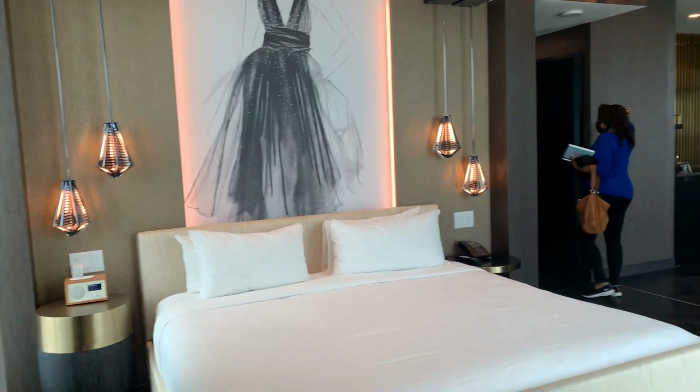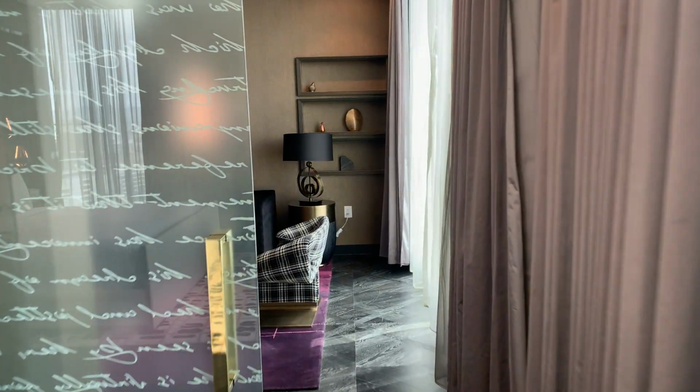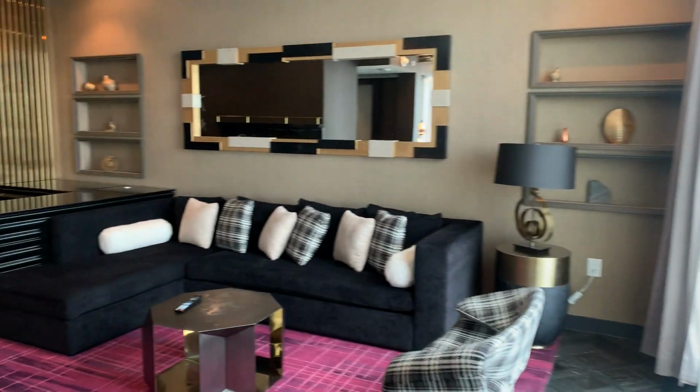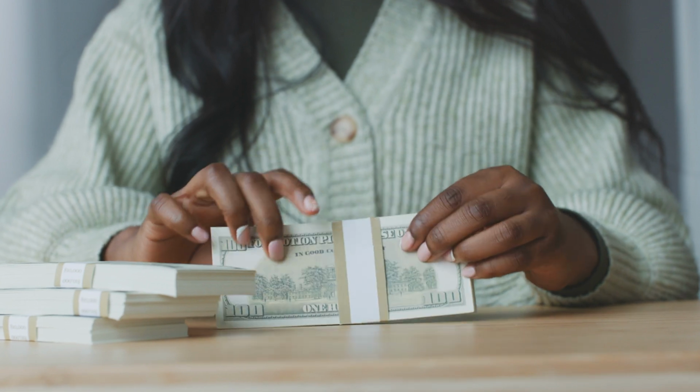Whether it's a destination wedding or a wedding in your state, you don't want to make it difficult for people to attend your wedding if you want them there. Hidden costs. When people are giving you a tour of the venue, the last thing they want to do is let you know about the hidden costs. Ooh, they don't want to let you know about hidden costs.